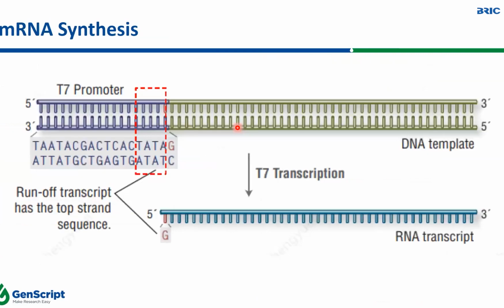Another feature during the mRNA synthesis is the T7 promoter that lies within the 5' UTR region. The T7 promoter is commonly used for IVT mRNA synthesis. And in this picture, you can see the T7 promoter within the sequence. You can see the TATA box within the promoter, and the transcription begins with the first base behind the TATA box, which is the G. For example, this G here is the start of the sequence for the RNA transcript.